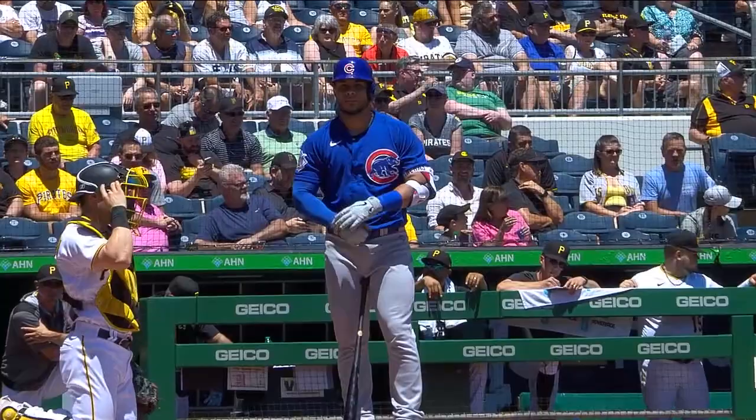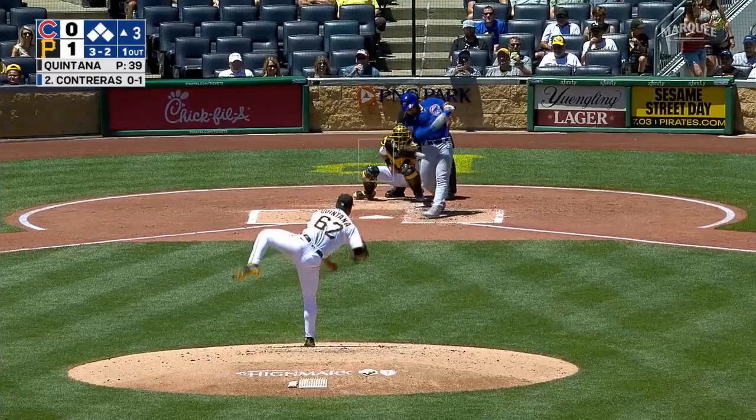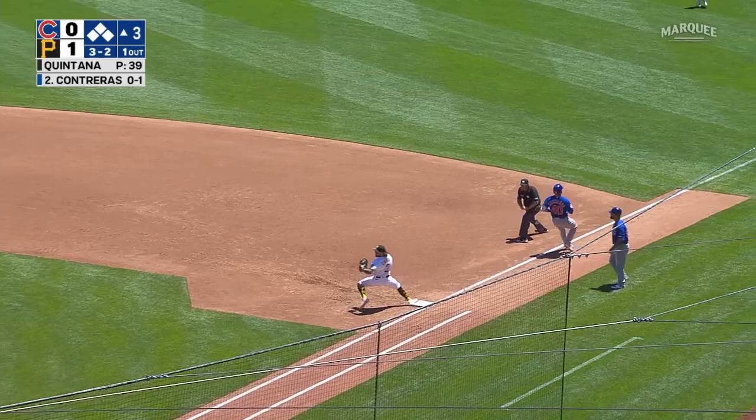Comes in now in the heart of their lineup. Willson Contreras is due for a base hit. He is nothing for 12 in this series. Quintana. Swing and a slow roller out to short. Cruz to second for one, return to first, and he beat it out. Run scores, we're tied. Game tied at one.